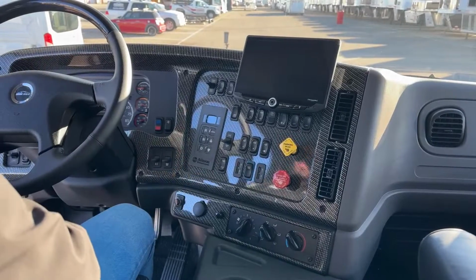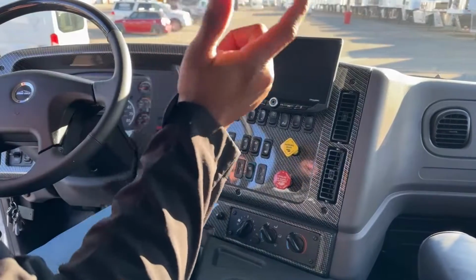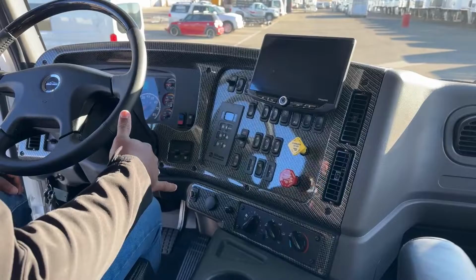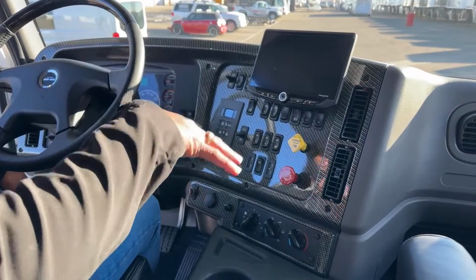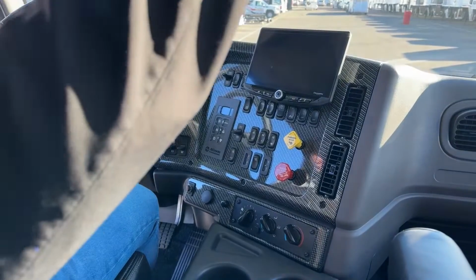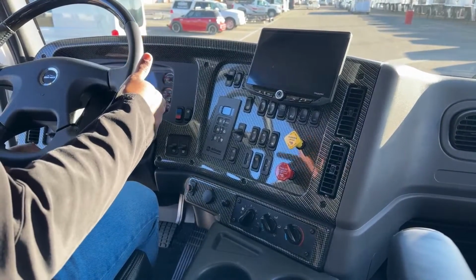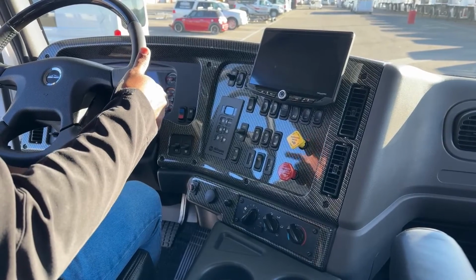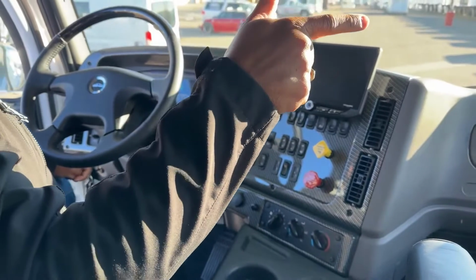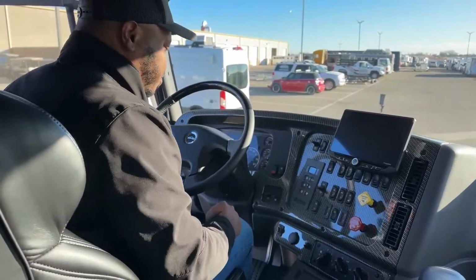This one does come with the Allison 6-speed automatic transmission. You will find it on both 112 and 106. The difference is you get the 3200 series on the 106s, and you get the 4000 series on the 112. So you have the 3200 TRV Allison transmission on the 106, and the 4000 TRV transmission on the 112. So a bigger transmission on the 112.